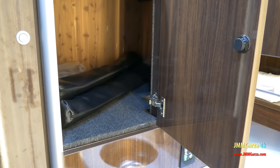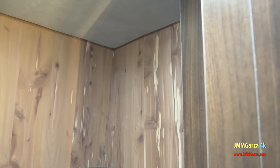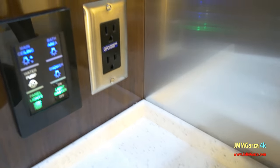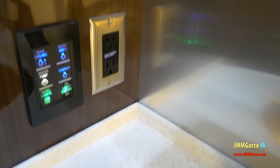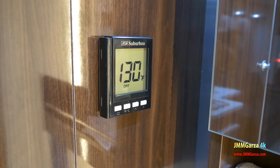And back here, they have some cedar-lined cabinet, closet. So you can put your stuff in there, your sweaters, your alpaca, your cashmere sweaters, just your simple wool products back there. A lot of storage. There's some plugs back here. Again, you can control your lights, and you have some GFCI outlets, ground fault circuit interruption. And there's your control for your Suburban heater.